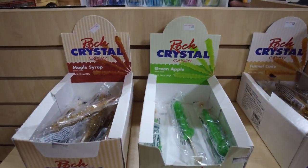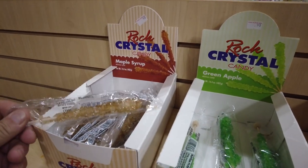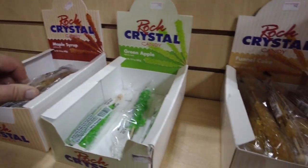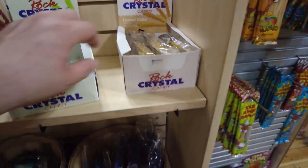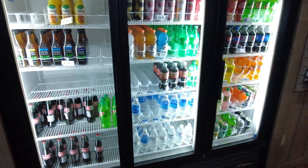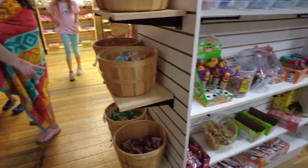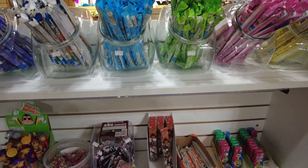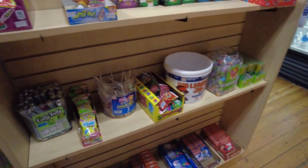Over here they have the classic rock candy on a stick. And this particular one I noticed yesterday is maple syrup. That sounds good. Oh, but look, this one is funnel cake. Plenty of drinks inside as well. Even more candy right here. And on the other side as well.